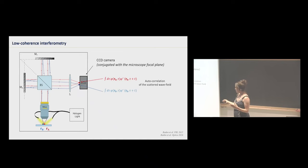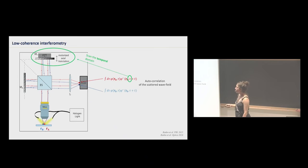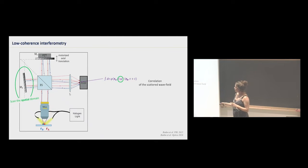So what the camera actually measures is the autocorrelation of the scattered wave field. Okay, so here we have, for instance, the autocorrelation of the scattered wave field at this point on the sample surface, and then a different point on the sample surface. Then you can move one of these mirrors up and down to scan the temporal domain, essentially. So now we have the time-dependent autocorrelation of this wave field. And we can also use 4-phase interferometry to measure this complex field. The other mirror tilts, so this lets us scan the spatial domain. And so now, if this mirror is tilted, what we see is just the correlation of the scattered wave field, and we're essentially correlating 2 different points on the sample surface here.